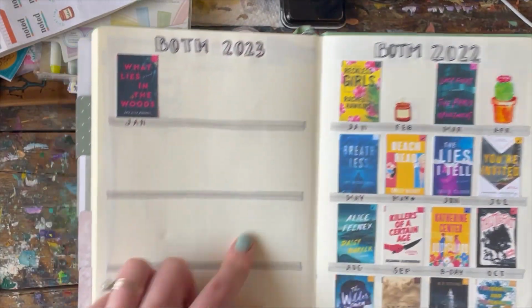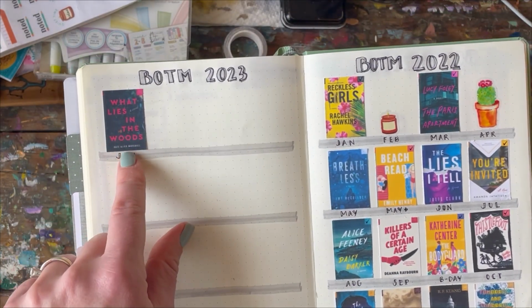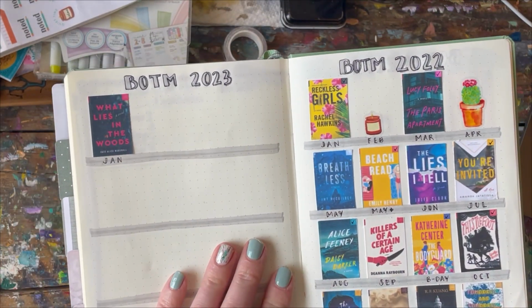Here's my spread for 2023. This is the book I chose for January, and we're off.